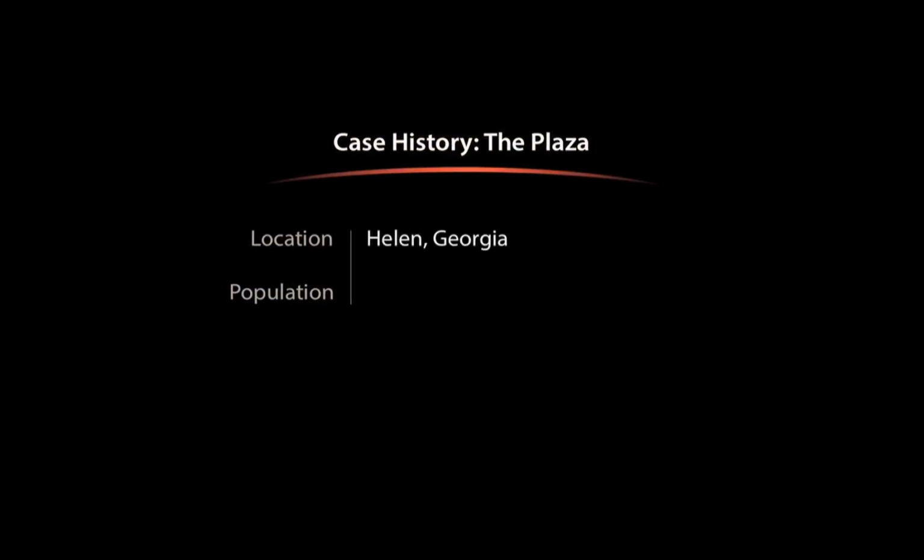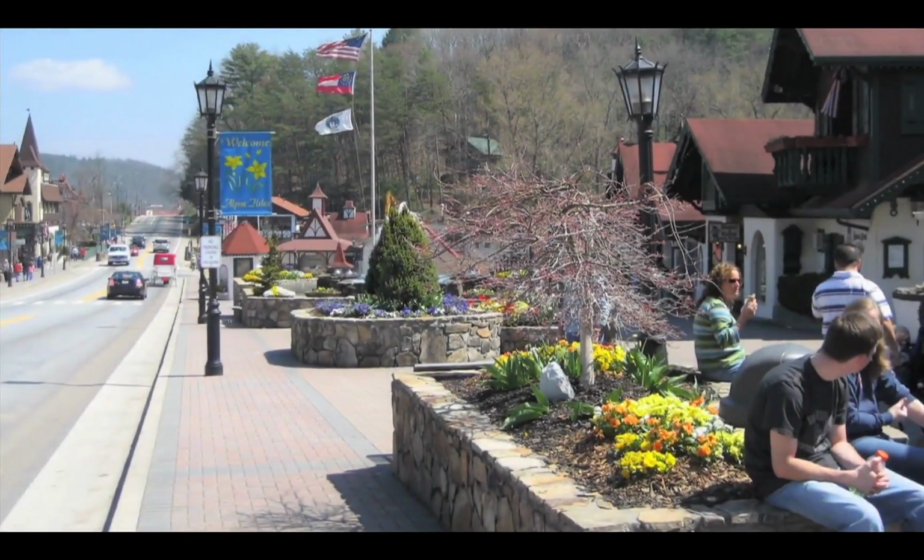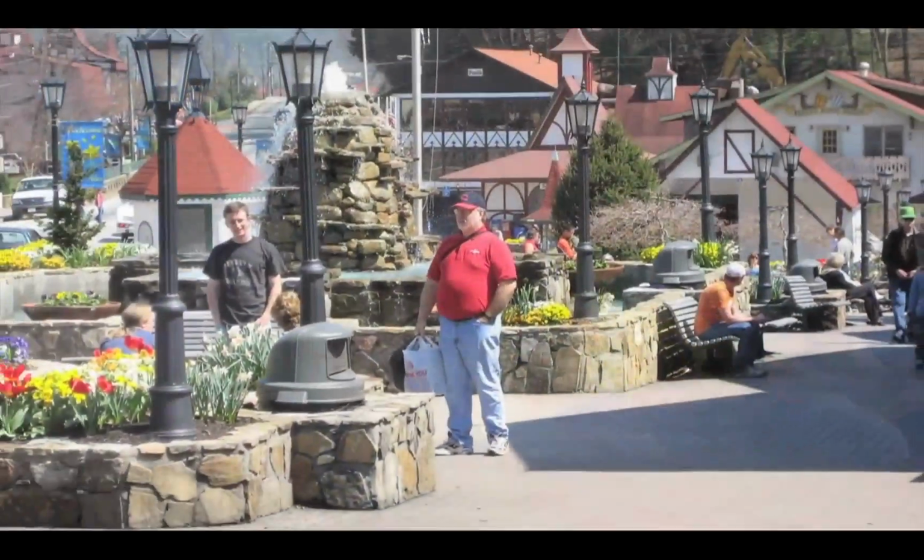You know, one more. This is Helen, Georgia, a small little town of just 500 residents. It's a Bavarian town. And it's out in rural Georgia. And here it is. You can see gathering areas. This is kind of their plaza area off to the right. In the background, you see a little steeple down there beyond the flags there. That's actually a stage area.